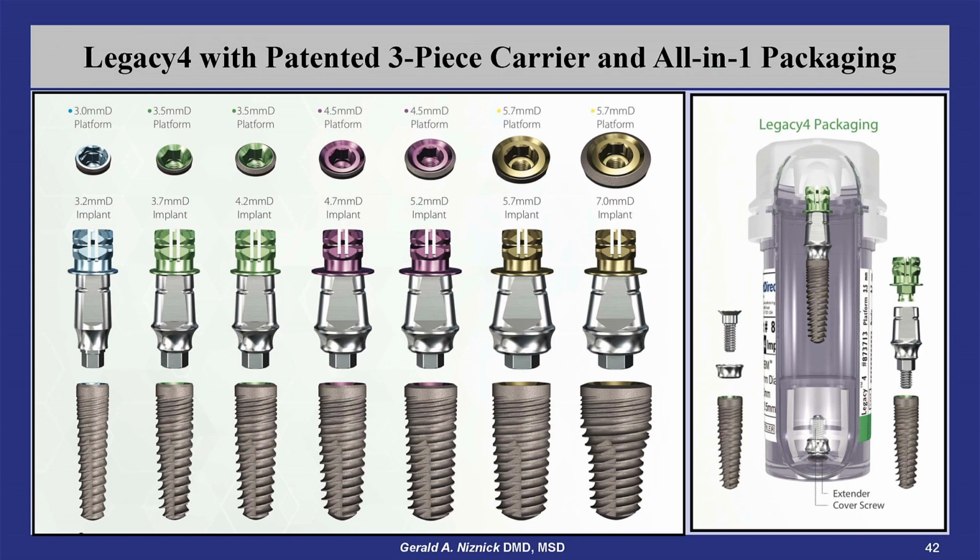This slide shows the 7 diameters and 4 platforms of the Legacy 4 implant and the all-in-one packaging that includes the 3-piece carrier that is a straight abutment and a transfer. A 2 millimeter healing collar and cover screw are also included.